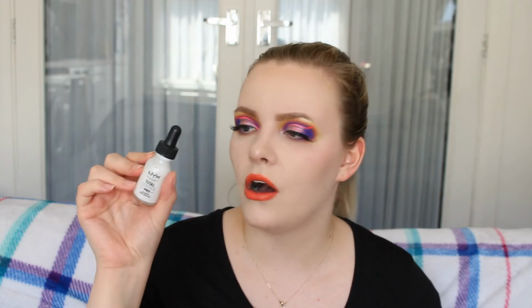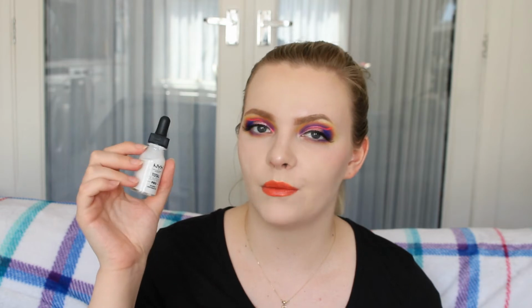Okay, let's mix it up and do some stuff that I got sent in PR. These were sent to me by NYX, and it is the NYX Total Control Pro Drop Foundation in the shade Light Pale and the Total Control Pro Hue Shifter in Light. So you drop them into a foundation, it makes them a bit lighter. I haven't used these yet.